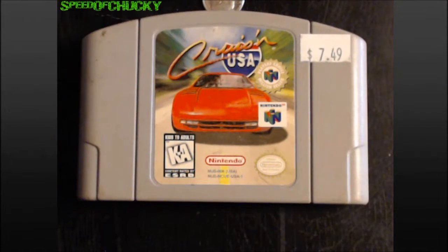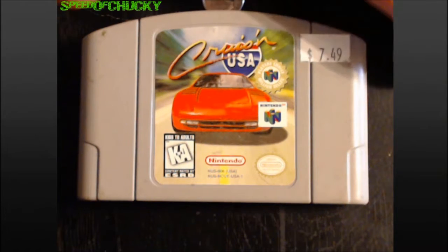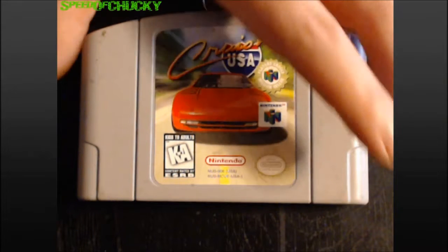Here's Cruis'n USA. I remember owning this at one point, or renting it. I can't remember. And I decided to pick it up again, and I paid $7.49 for it. Very fun and cheesy racing game.